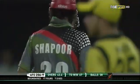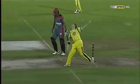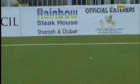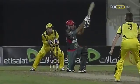Plenty of intention there. Smashed away, back square. Disappointed with himself, the line that he bowled more than anything else. You've got to be hitting if the batsman misses. I think that was sliding down. Well struck. Billy has to nip out of the way as well. Good hit.